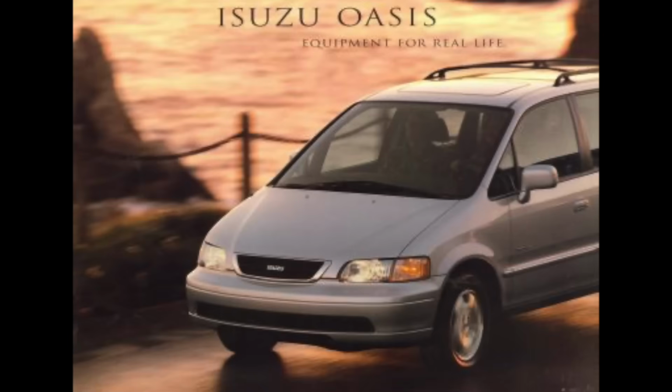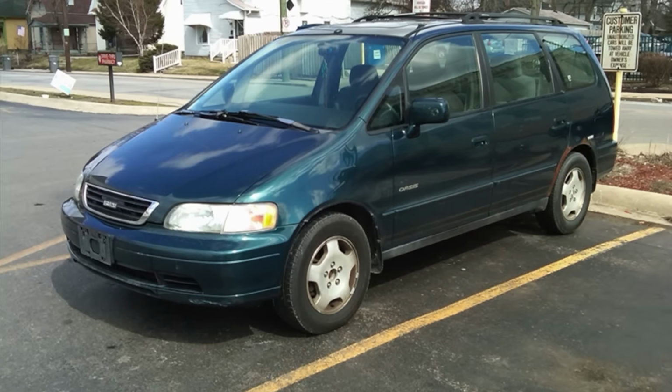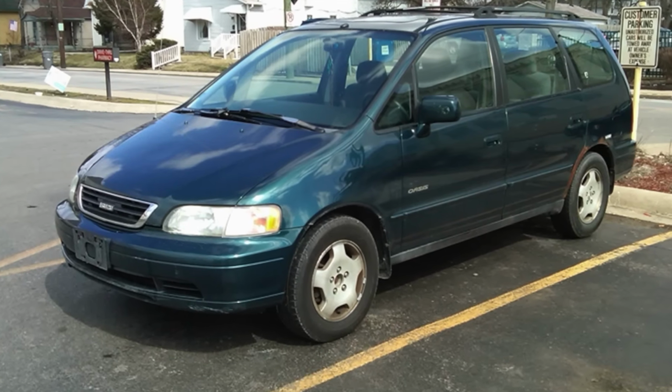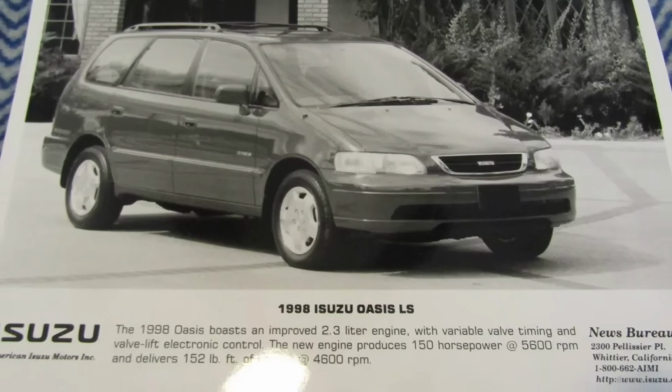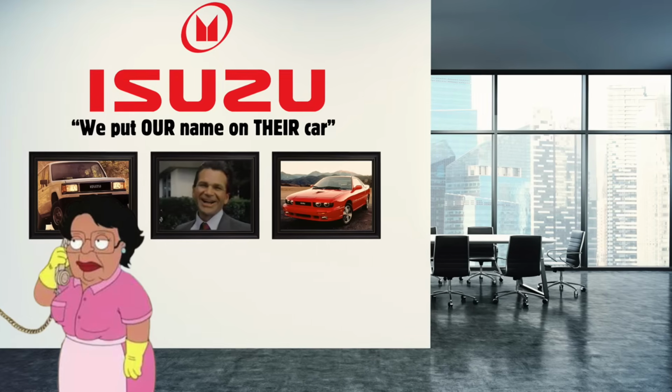So what are the differences between the Oasis and the Odyssey? Well, there's the logo and the grille's a little different. And the trim levels are S and LS for the Oasis instead of LX and EX for the Odyssey. It's a rebadge in every sense of the word.